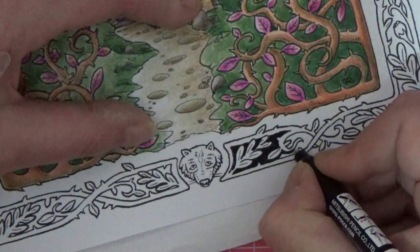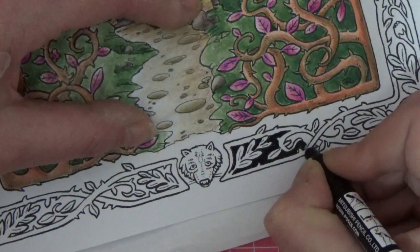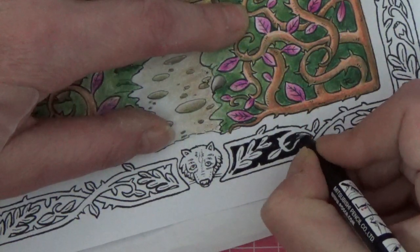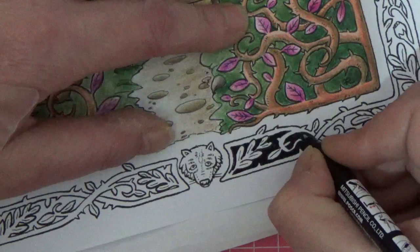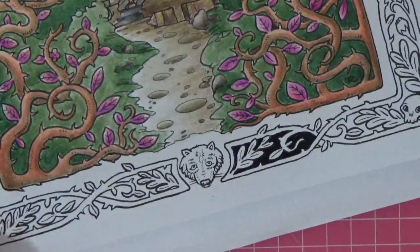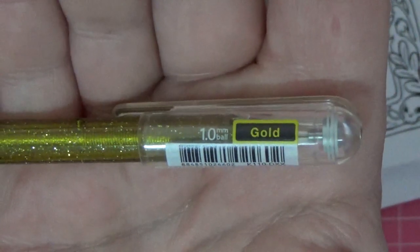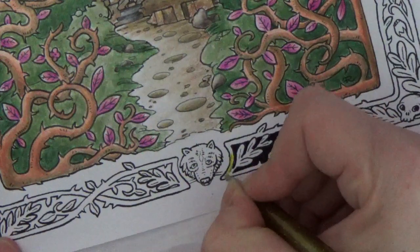This does one of two things. It kind of disguises the black line art, and it will give us some depth, I hope. Okay, so I've filled that bit in. So the entire insides of the border are going to be black like that. And then I've got a gold gel pen, which happens to be the dual metallic hybrid, and it's just gold, but very, very beautifully sparkly. And all this will be gold.